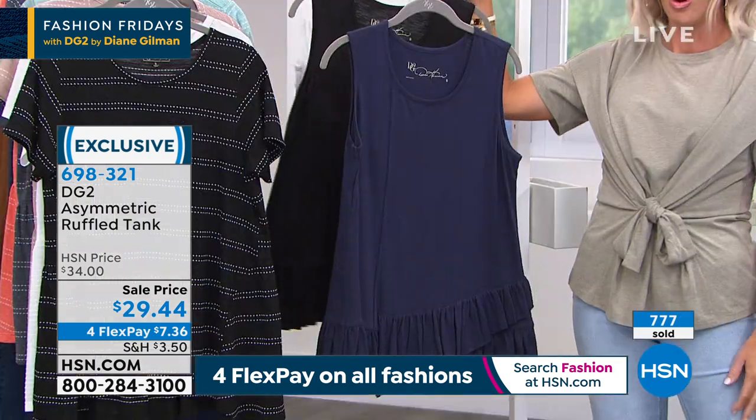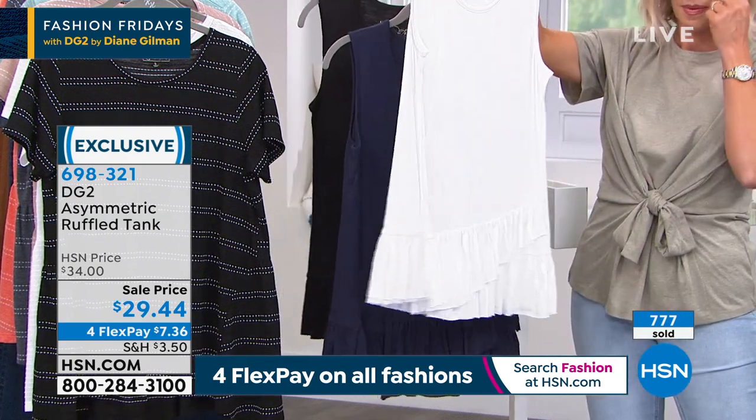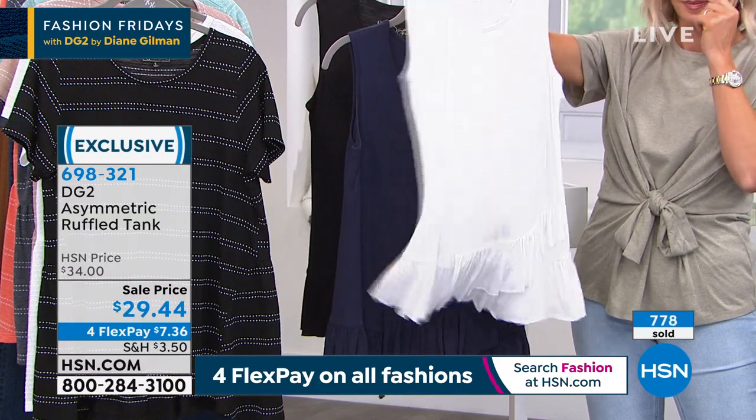But I got to tell you, when I find a top like this at this price, I want it in every color. I'm going to use it to death.